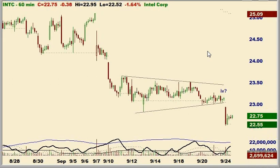One of them is that if you get a triangle type pattern or fourth wave type pattern, obviously the next move out of that pattern is going to be a fifth and possibly final wave. So watching here for a possible bottom in Intel, it's possible we still have 1, 2, 3, 4, and a fifth wave low. We might have a bottom in. We might have a retest. I'm not sure, but it's a point in time to start looking at Intel.